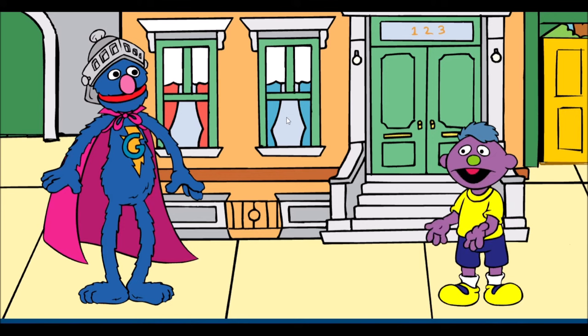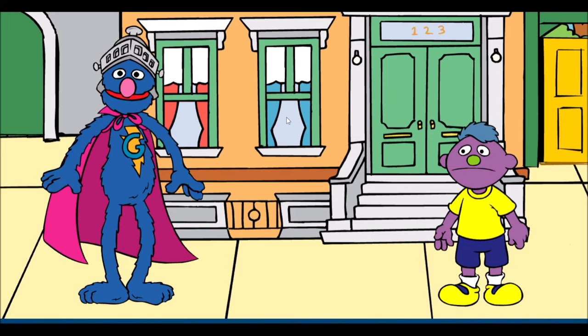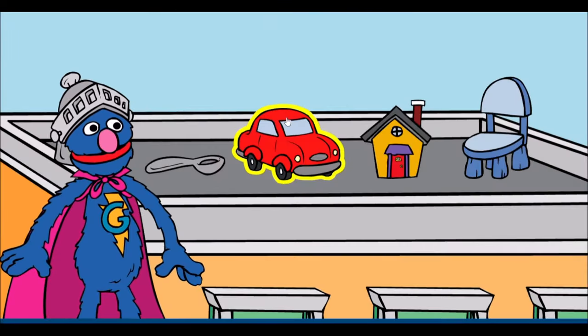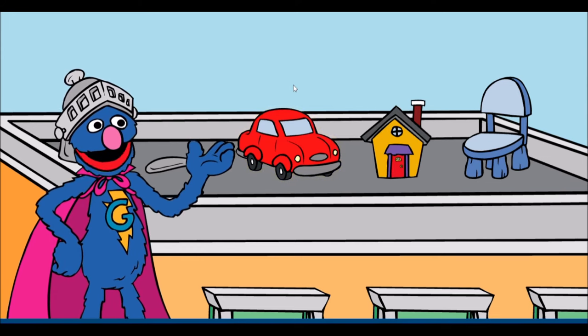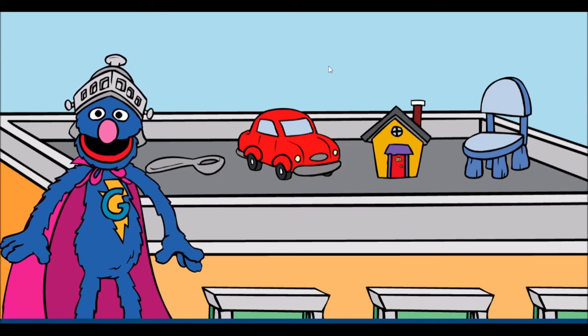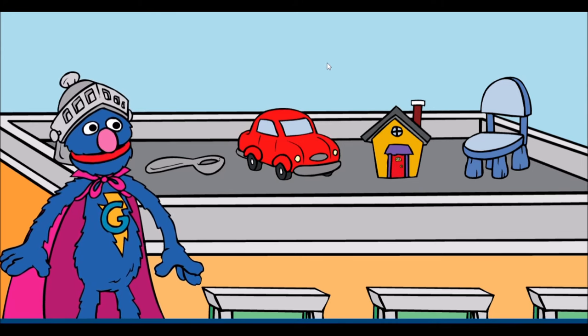Because I've lost my bear. I think it may be up on the roof. You do not say. Very well. I, Super Grover, will fly up to the roof. Stand back. Wow. There sure are a lot of things up here on this roof. Now, what are we looking for? Oh, yes. The little boy lost his bear.